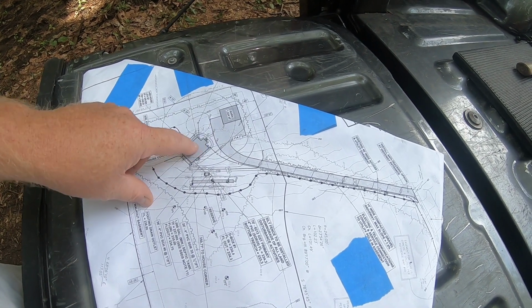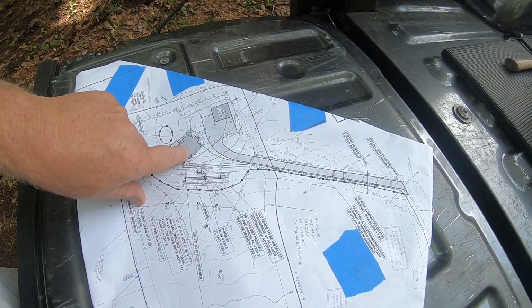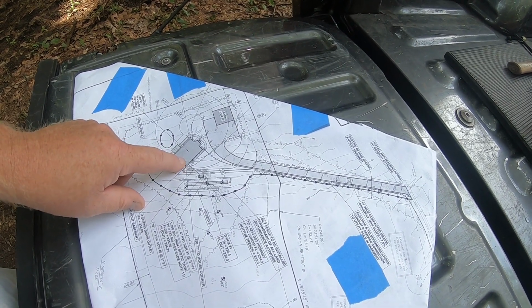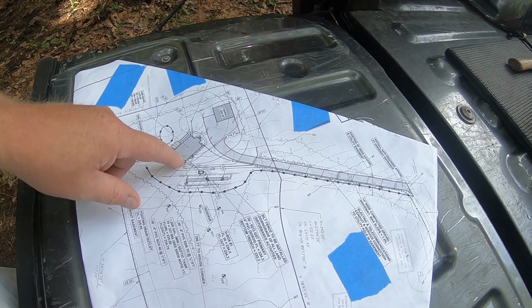So this is the house. This is the front of the house. A little stoop there. This is a walkout basement with a gable end that will be our living space, living room and dining room, with windows all the way up.